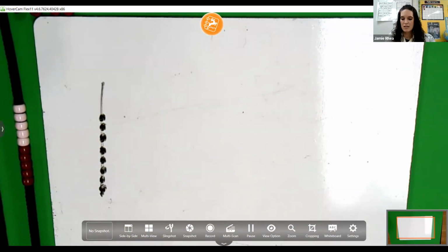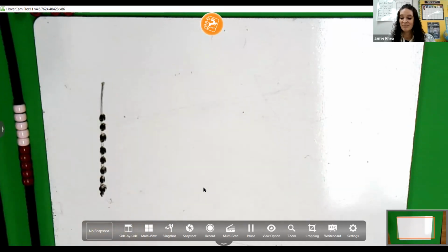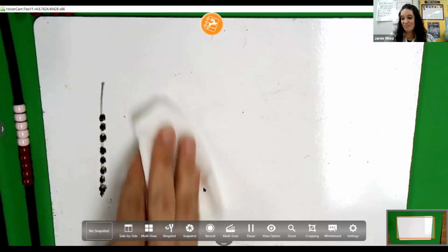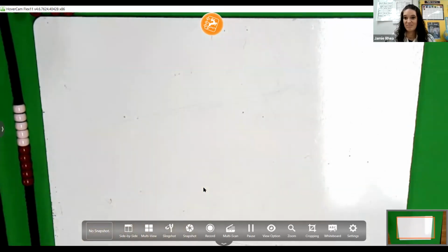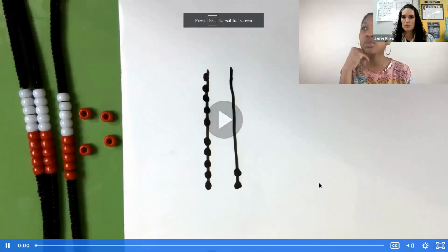Hey, the timer! I didn't get to finish my drawing. I didn't get to finish either. I didn't even get a full 10 done. Using 5 group columns to draw 34 can take so long. I wonder if there's a way that I can represent 34 that won't take so long.